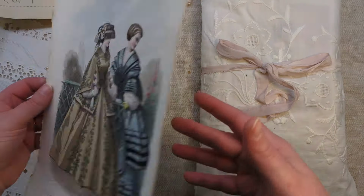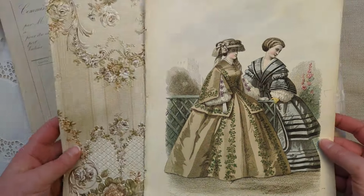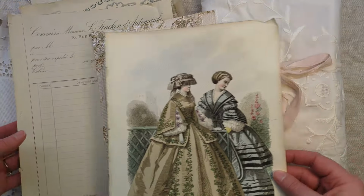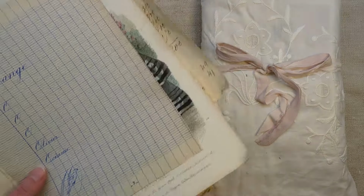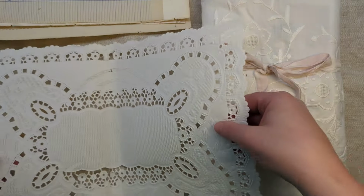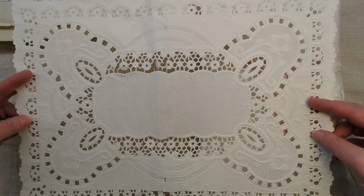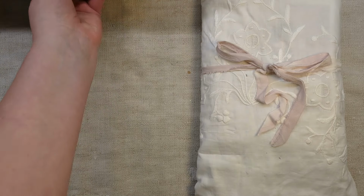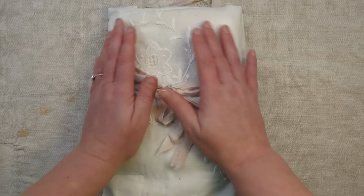Oh, Valerie. We're definitely going to have to do a Valerie-inspired digital kit because these are really amazing pieces of ephemera. Thank you so much, Valerie. I've not even opened your journal yet, but I'm just blown away by all the ephemera. And look at the size of this doily. That is mega. I don't think I've ever had one this size before, but that is really cool that she's wrapped it in. Wow. Okay, so getting onto the journal, the grand finale.